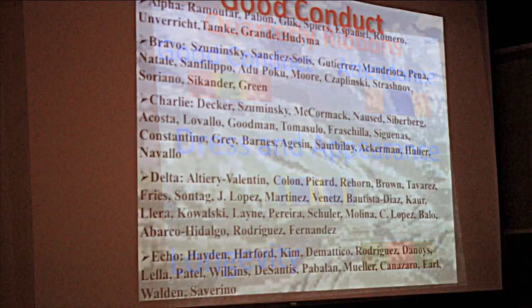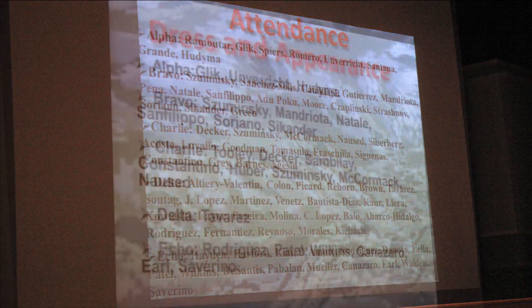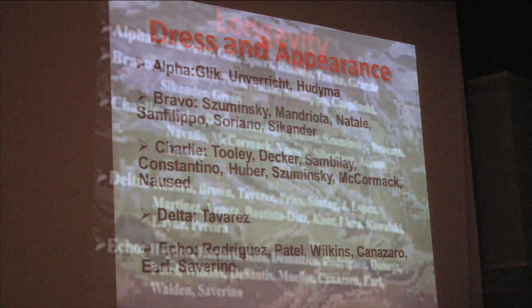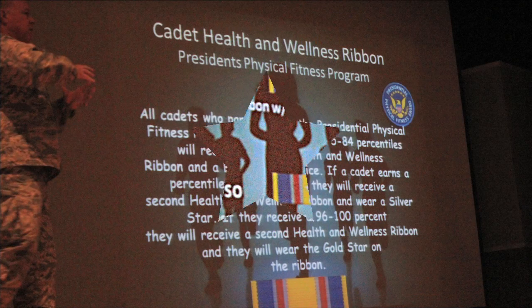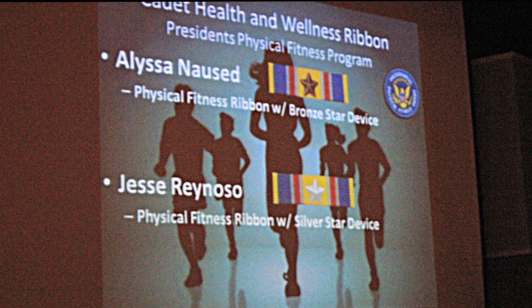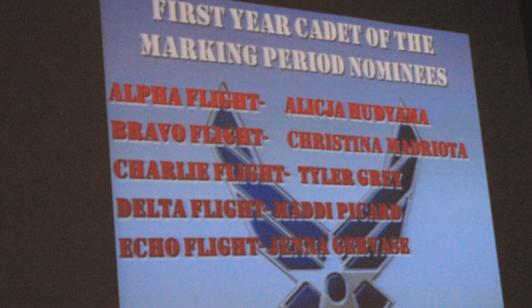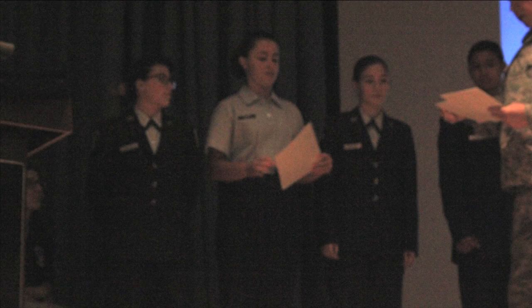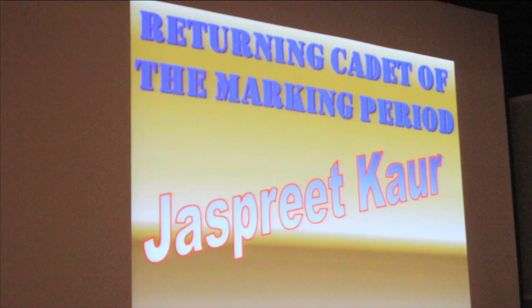Every March period, we hold a commander's call in our auditorium. Cadets are recognized for their outstanding achievements during that quarter. Cadets receive a myriad of different ribbons, for example, the good conduct, attendance, dress and appearance, and longevity ribbons. And sometimes special ribbons like the service ribbon and the health and wellness ribbon are awarded. Our instructors also award the outstanding cadet of the March period to one first-year cadet and one returning cadet. Everyone who is nominated gets a certificate, but only two cadets get their ribbon.